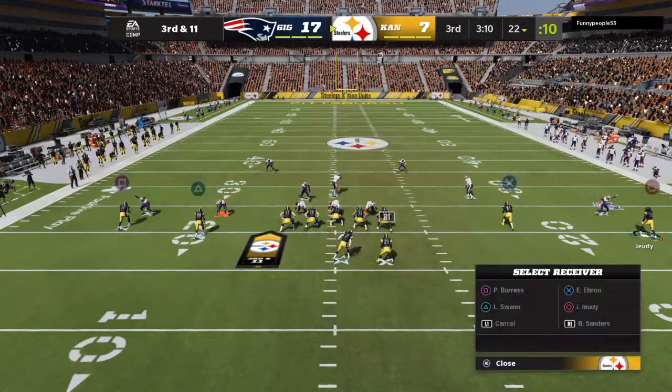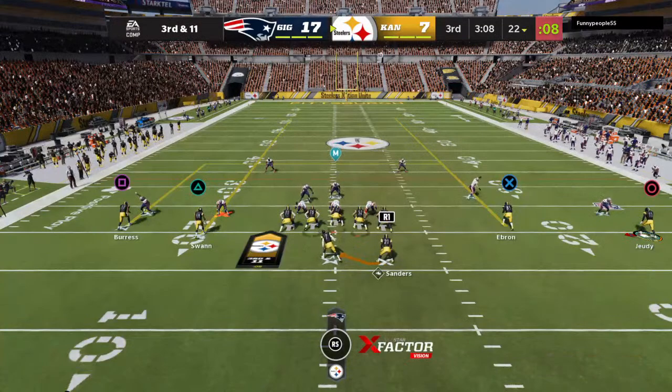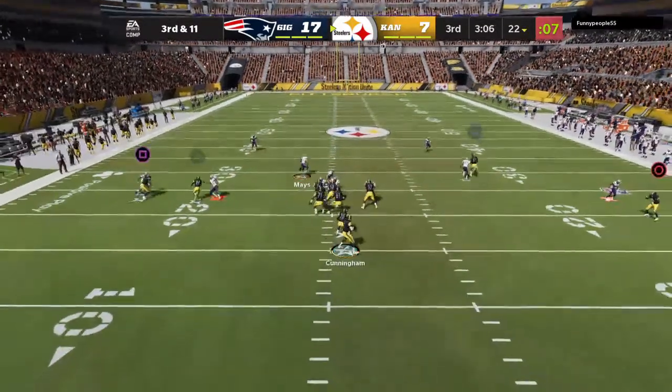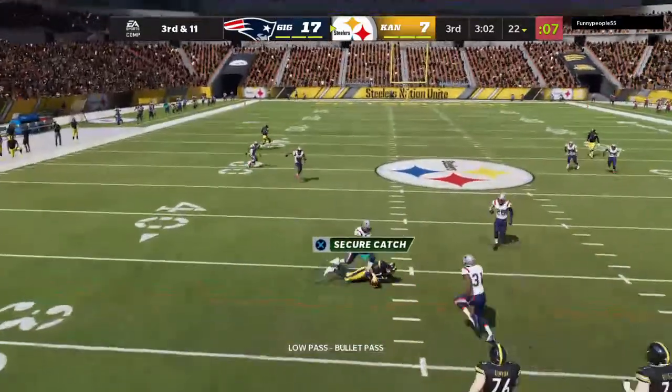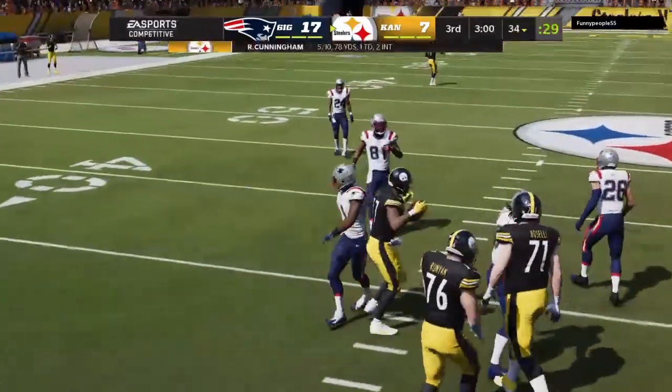Here we go, let's bring it. Let's go, let's bring it. Let's bring it. Off the play fake, Cunningham. Over the middle, and there's a diving catch.